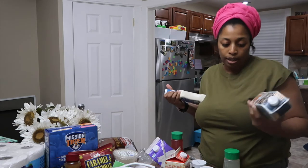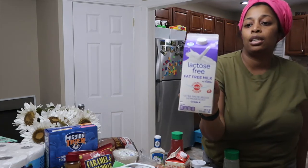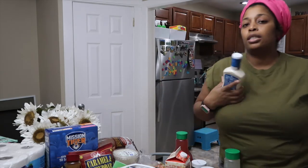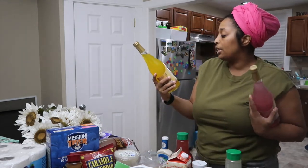Because I actually like eggnog. Again, I'm trying not to drink a lot of the dairy. So for the kids, I got them some lactose free fat milk, and this is the size I normally get. And then I also got some buttermilk ranch, and two of the fine bubbly. So this is two of the sparkling cider.